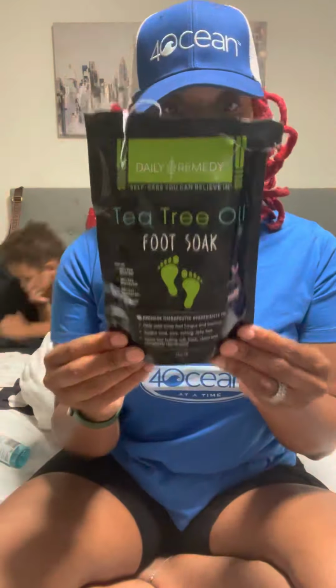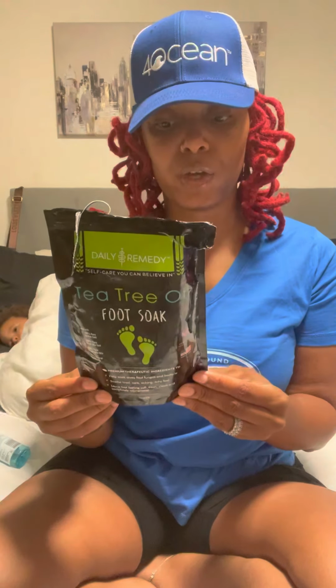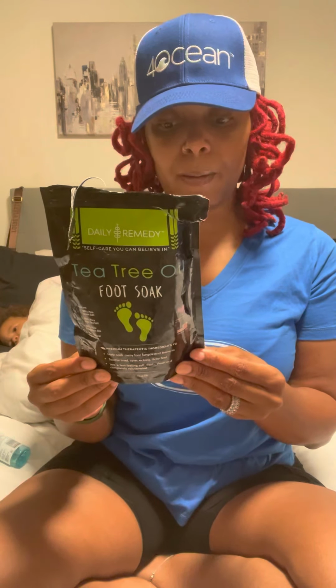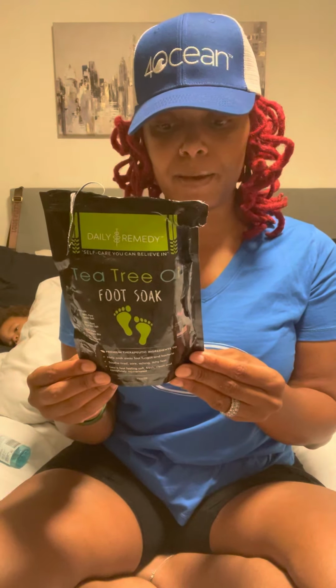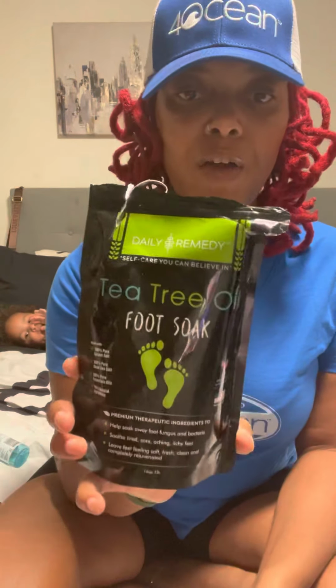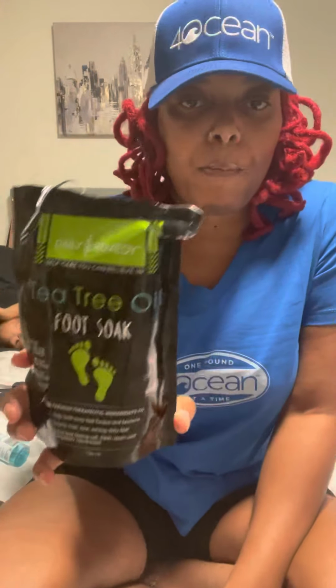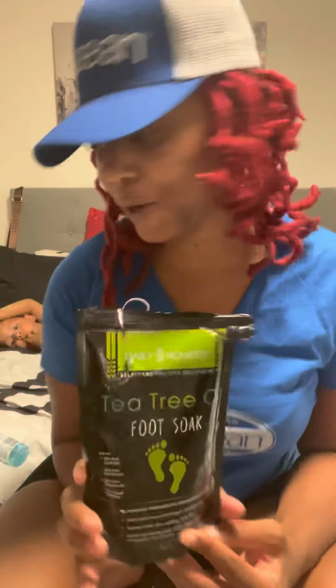It has tea tree essential oil, eucalyptus essential oil, rosemary leaf, peppermint essential oil, lavender essential oil, spearmint essential oil, sodium bicarbonate, MSM, and it works so well. I put it in a gallon of water and let it soak, and my feet are so soft and it smells so good afterwards, and I just feel like cuddling up to Cody and rubbing my feet on him every time I use this. So it's perfect.